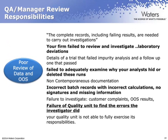As we look further through the current list of observations, we can find very specific reference to why the QA or manager review of that data is absolutely critical. And it includes looking at the complete records, whether those records have passed, but also including records and results that have failed, because those failed results would justify any repeat analysis that may have been required by the laboratory. Unfortunately, it appears to come to light that in some laboratories, it seems to be easier and simpler to ignore the failed analyses and simply repeat the runs until good results are obtained, and only present those good results to the QA department.